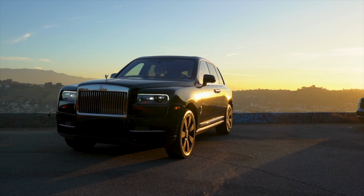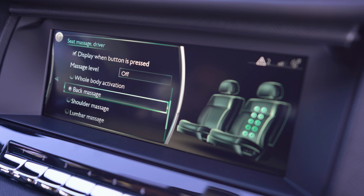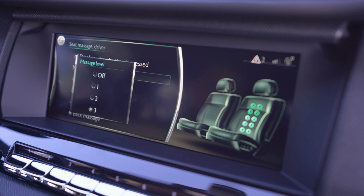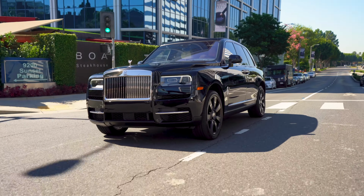Now let's start with the hefty price tag of $440,000. Clearly this is a Rolls Royce, so obviously we have massaging seats. We have 8 different modes, 3 different levels of intensity, and 24 different massages. And when you see a Rolls Royce Cullinan, including that big massive front grille, you can never mistake it for anything else on the road.